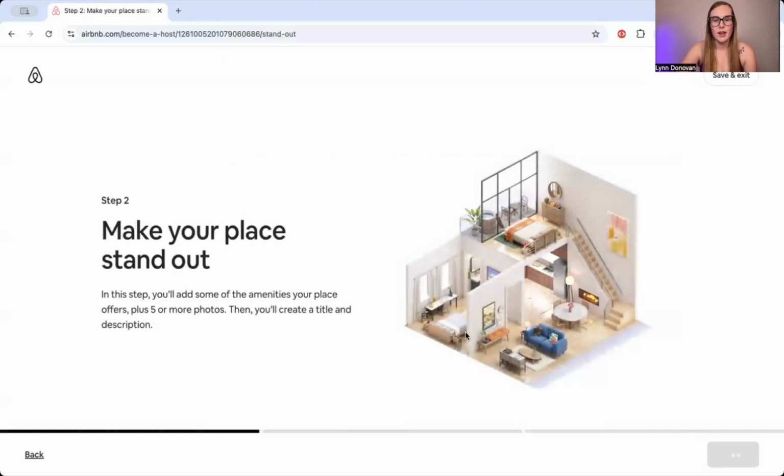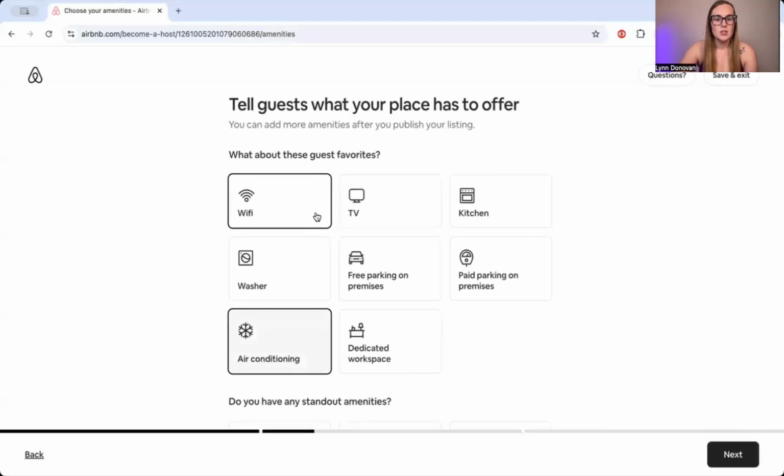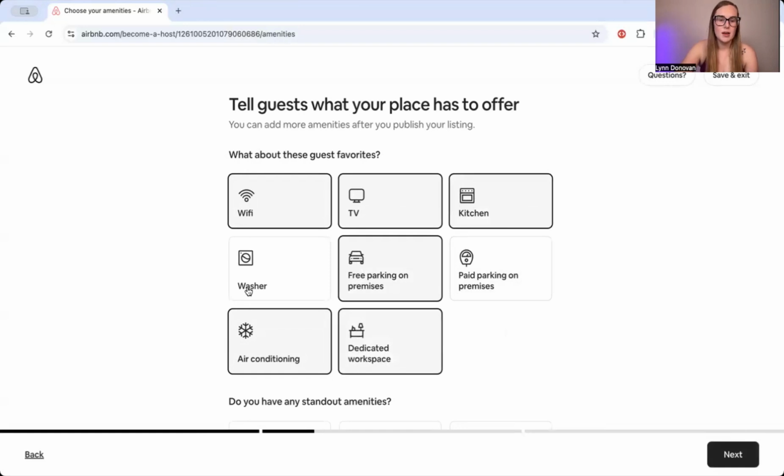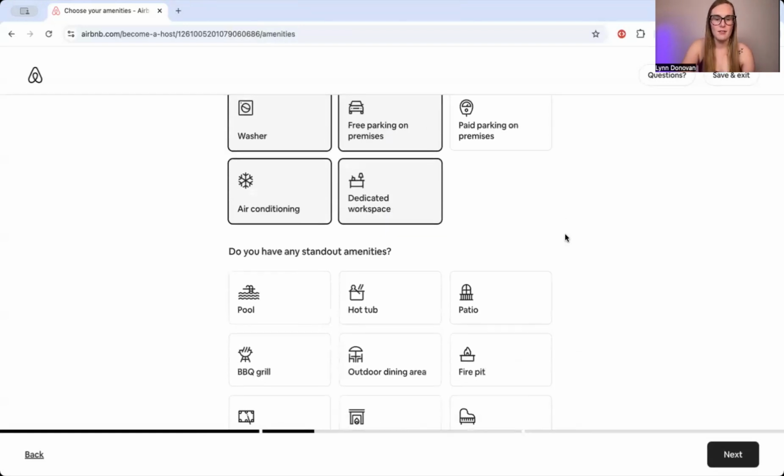So we're going to offer up to 5 amenities, okay? I always encourage you to have Wi-Fi, have a TV. You could put parking on premises, paid or free. I usually like to make a way for there to be free parking on premises no matter what. Do you have a kitchen, a dedicated workspace, a washer? You really put what's applicable to the listing that you have.